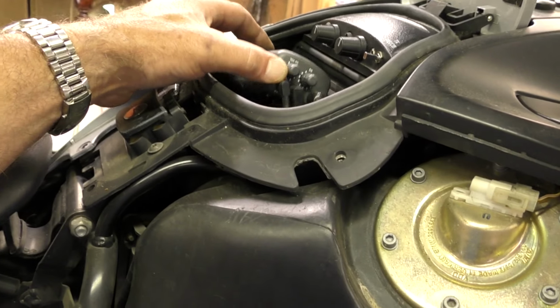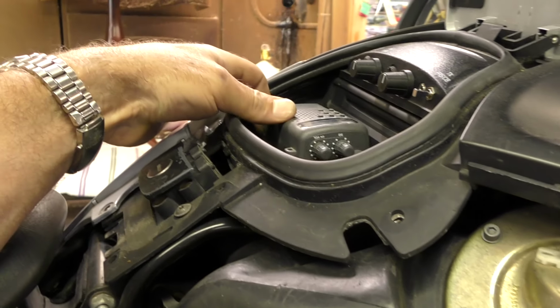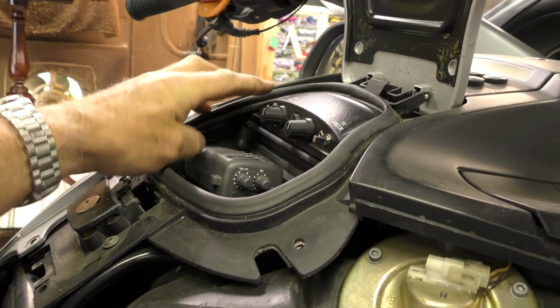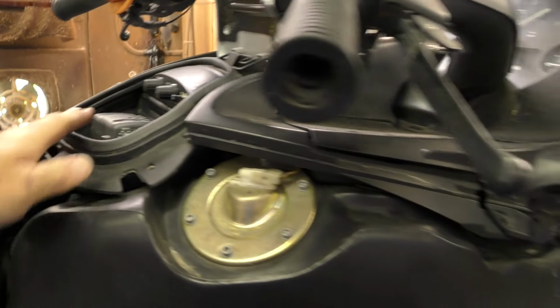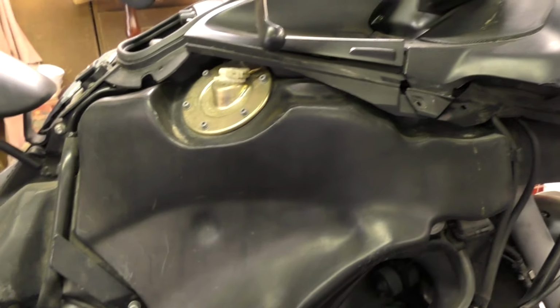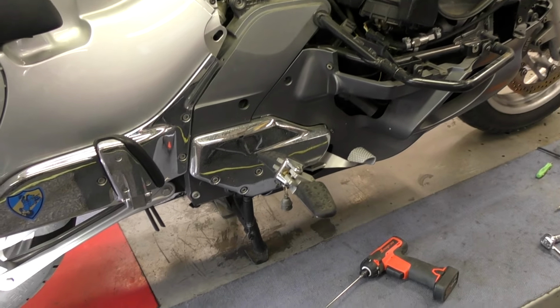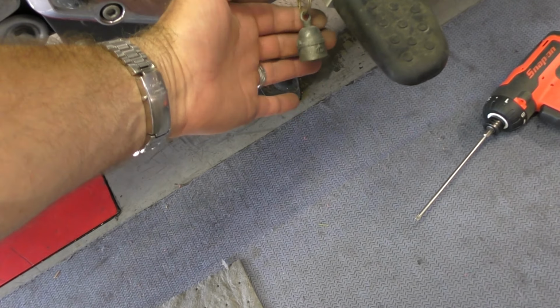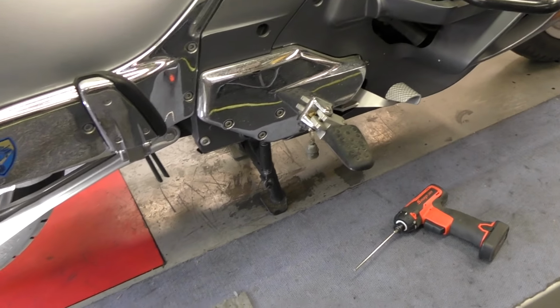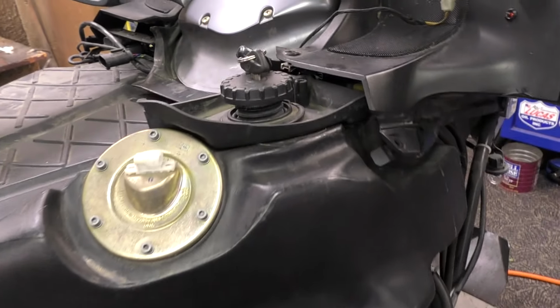Apparently it has a CB radio. I don't think that's going to stay here. I'm going to get rid of that. Who uses these anymore? This stuff is just old tech. But that'll be later in this video. Not right now. Looks like it's got a gremlin bell. So there's that.